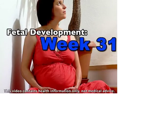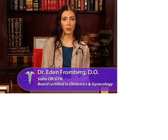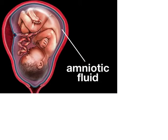One of your baby's activities at 31 weeks? Releasing several cups of urine into his or her amniotic fluid each day. This may sound a little weird to you. After all, your little one also swallows amniotic fluid to make that urine. But don't worry, your baby's liquid home is fully replaced several times a day.